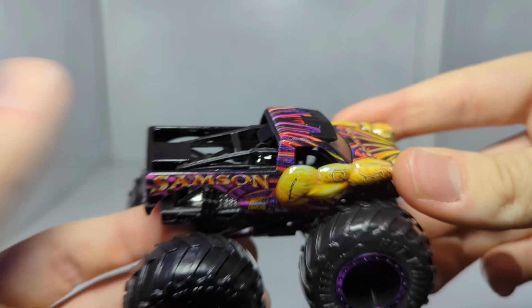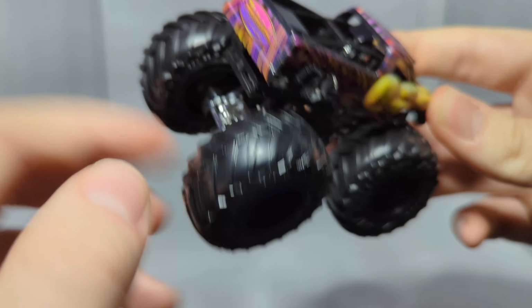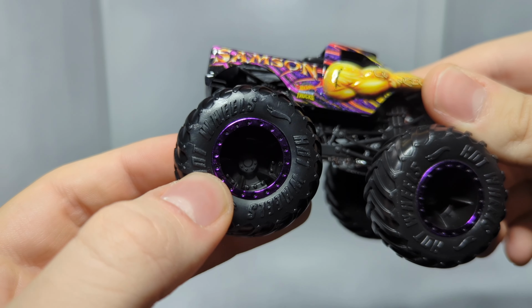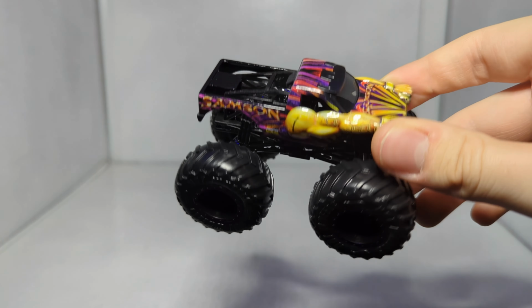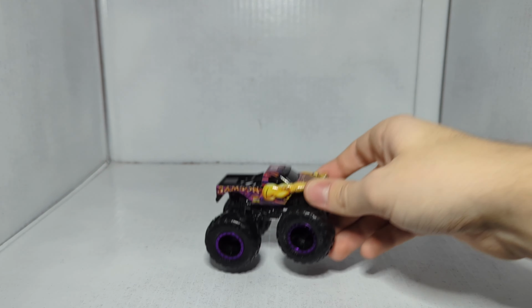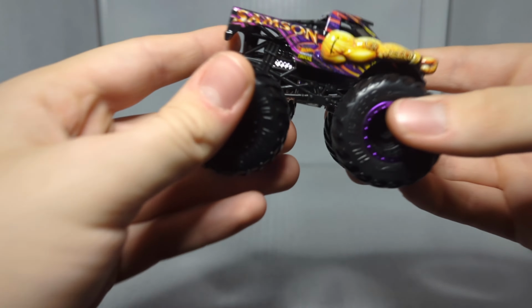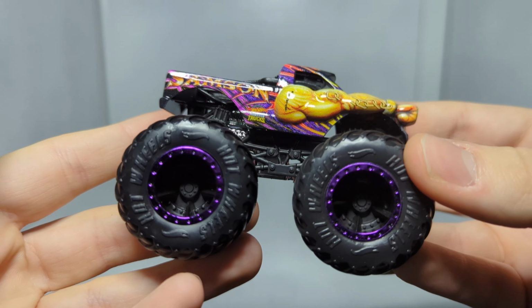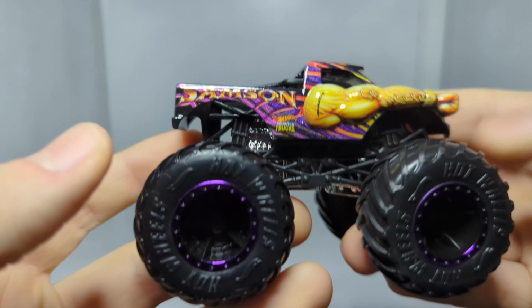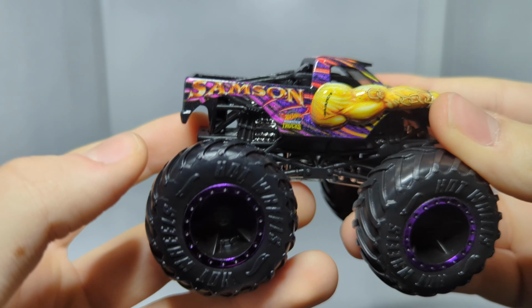Anyway, so we got a black body with a black roll cage, chrome chassis, black tires with black rims and purple bead locks. It really looks blurry, doesn't it? Like, I really am having a hard time digesting this. Hold on, let me see if I can change some things in my settings real quick. All right, let's see if this helped. That kind of helped. Okay, so I dropped it out of 4K and back down to 1080, so we'll see if that helps or not.